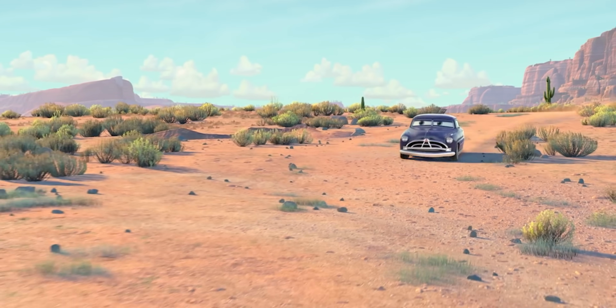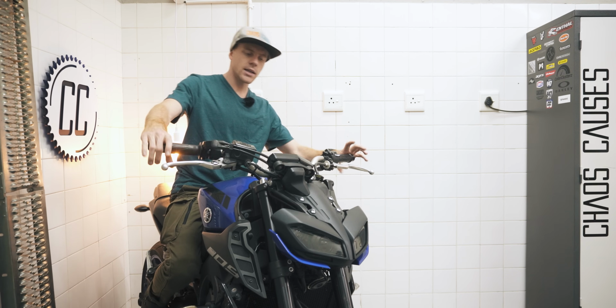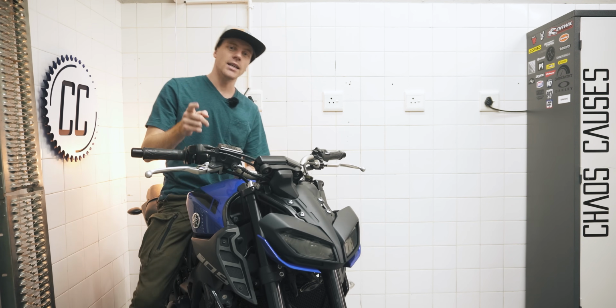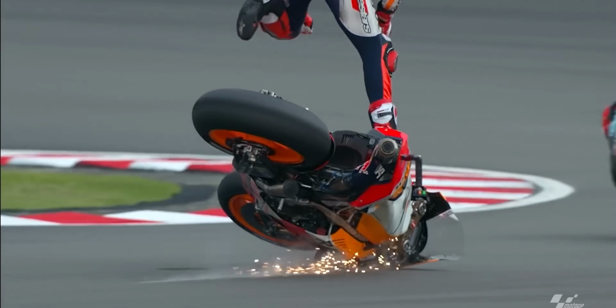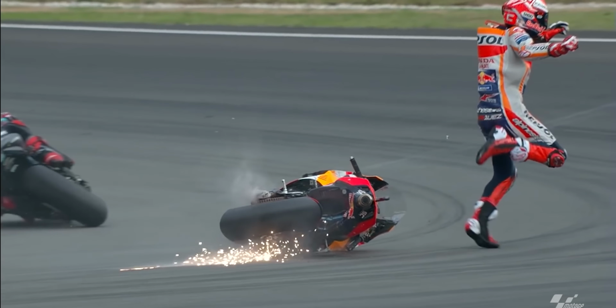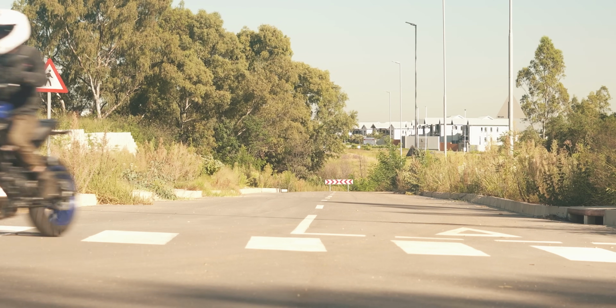Yes, Mr. Hudson isn't a motorcycle, but he has the right approach here. You see, motorcycles need to lean in order to turn at speed. If they didn't lean, they would high side when their centripetal forces pull the top of the bike to the outside of the turn. So what countersteering does is initiate a lean in the direction you want to go.